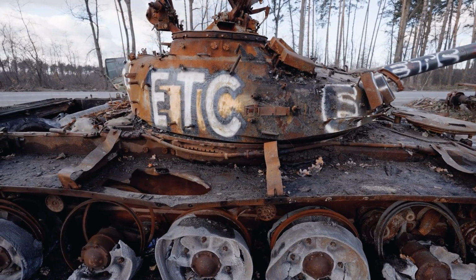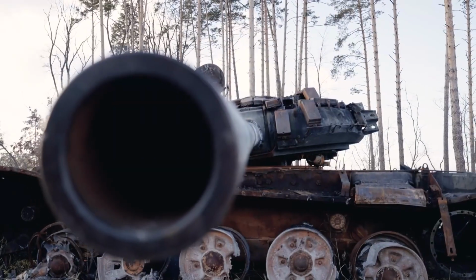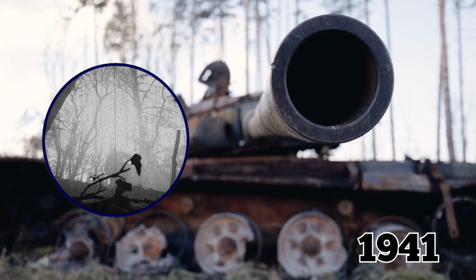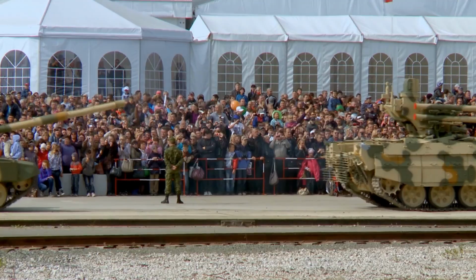The tank saw limited service under the Red Army in World War II, but it fell out of favor due to being impractical and because it was quickly rendered obsolete. Most of the T-35s that were still operational in 1941 were lost during the German invasion of the Soviet Union, known as Operation Barbarossa.